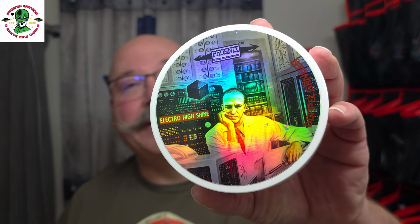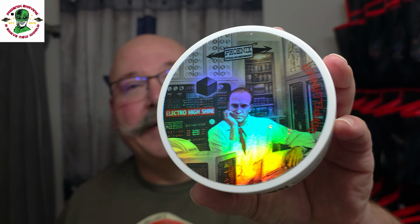The scent laboratory hummed with activity, instruments flickered, calculations were made, snacks were had, Cube made coffee, the usual. The result is ELECTRO High Shine, and let me show you that wonderful label again. Really, really reflective holographic label on this one. Really love it. Oh, that is so good now.